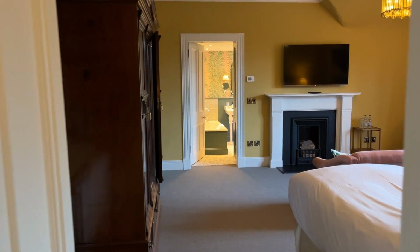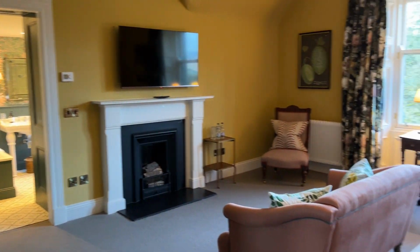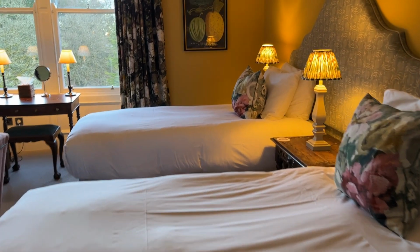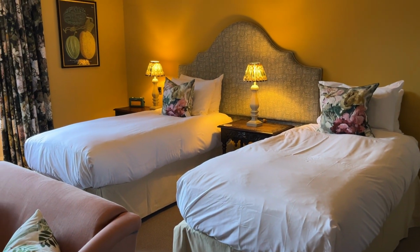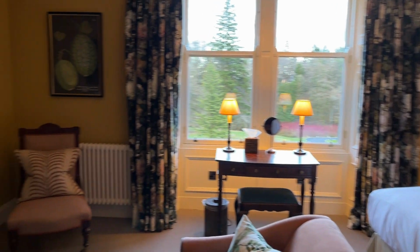So when you come through here, there is a really spacious bedroom with, I guess, maybe a king or double bed, but because it's me and my mum staying, they have made it into 2 single beds for us, so that will be nice and comfy. But isn't it just such a lovely room? And it just keeps going as well.